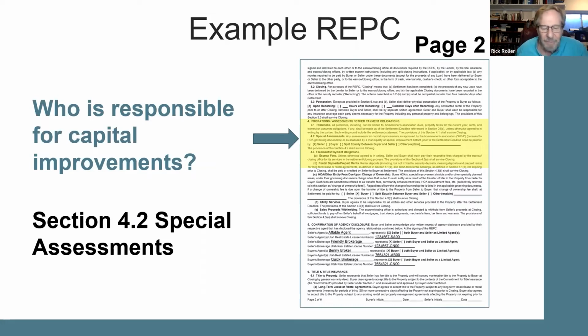Now, another thing that's interesting is that the contract we have today, when you read through it, you're going to say, wow, this is really buyer favored or buyer oriented. The buyer can walk away for any number of things and get all their money back as long as they comply with the deadlines. But it doesn't really protect the seller near as much as it protects the buyer.